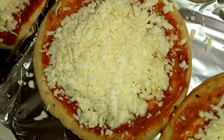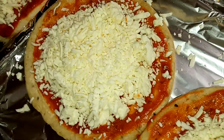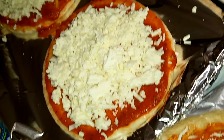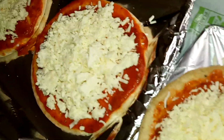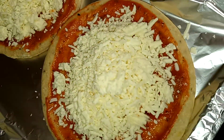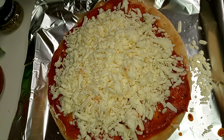Alright, so we did our most important things, which was to set up our trays and put our pizza crust with our pasta sauce and our cheese base. So everything else is pretty much optional. Whatever you personally like on your pizza, you could put whatever you have in your pantry or your fridge. So this is how much cheese I put. I put plenty of cheese. So next I'm just gonna add random things.